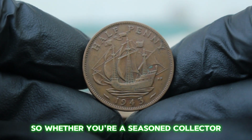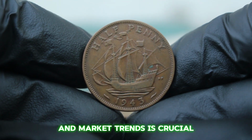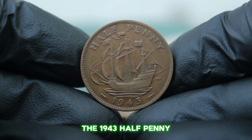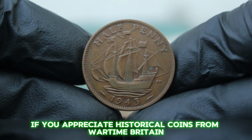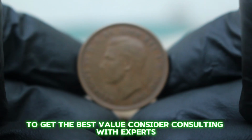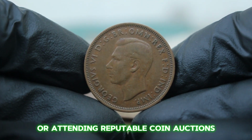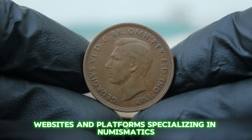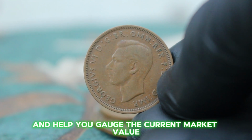So, whether you're a seasoned collector or just starting out, keeping an eye on auction listings and market trends is crucial. The 1943 halfpenny is a great piece to add to your collection, especially if you appreciate historical coins from wartime Britain. To get the best value, consider consulting with experts or attending reputable coin auctions. Websites and platforms specializing in numismatics can provide updated listings and help you gauge the current market value.